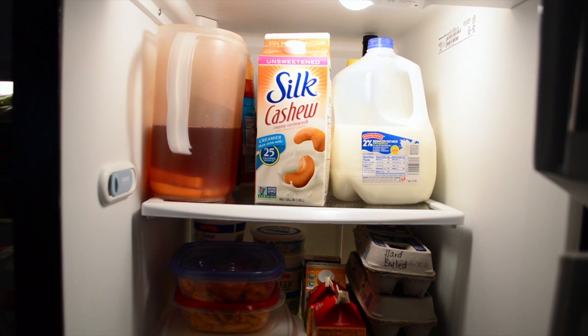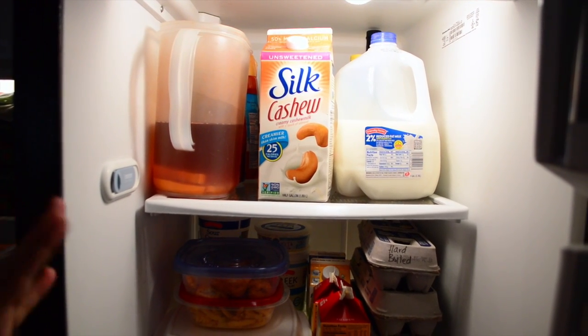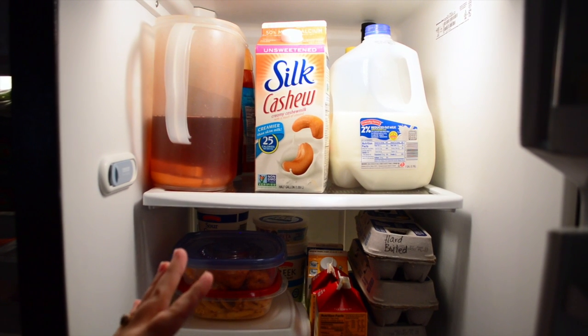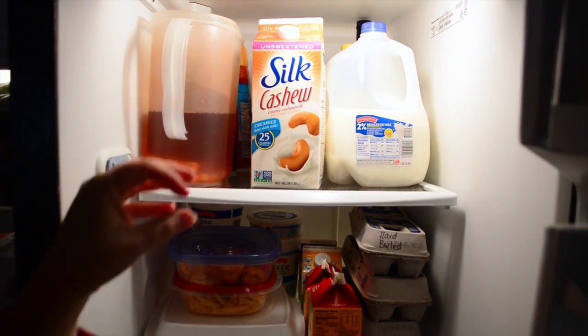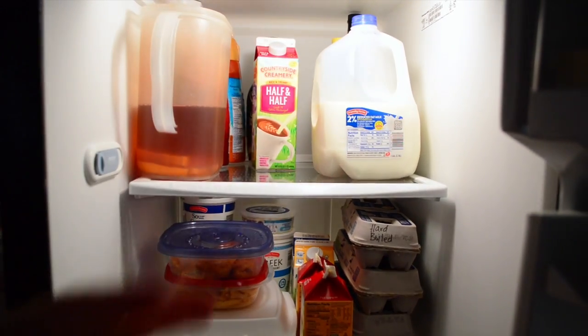Okay, so starting at the top of my refrigerator, I keep mostly the drink type things up at the top here. We use a lot of cashew milk. It's only 25 calories, the unsweetened version is. So we actually use that way more than we use almond milk, and we prefer it. We do have regular milk from Aldi's. I have some half and half.